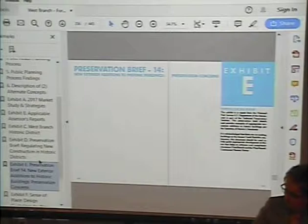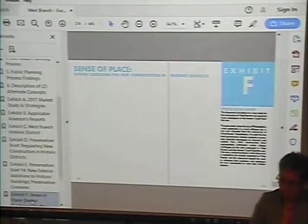New exterior additions to historic buildings. We're not adding on to any buildings, but again, things like this say you don't necessarily want new construction to look exactly like old construction. It should be complementary, but the Secretary of Interior basically says it distorts the timeline. They like to see the original building and anything new be complementary, but not confuse when that new thing was built. They want it to be distinct, basically.